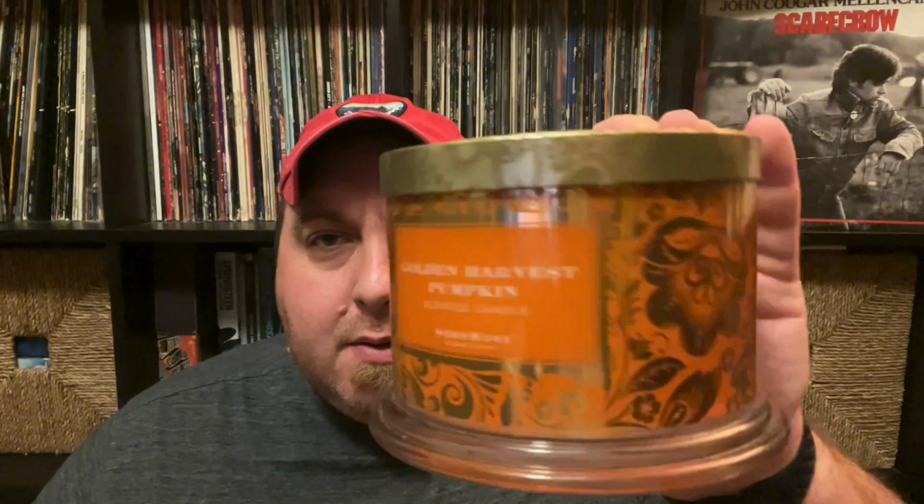So here we have the Golden Harvest Pumpkin. Orange wax. This one's really, really nice. It says whipped pumpkin, fresh cardamom, spiced maple rum, cinnamon, and vanilla marshmallow. I'm sorry, that is one word there, not two. That's one scent note: cinnamon vanilla marshmallow. This was poured May 9th. This is a really nice fall fragrance. This one, 100%, I get fall vibes from Scarecrow. Love that album, by the way.